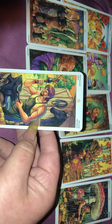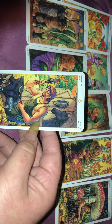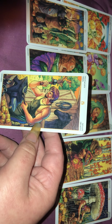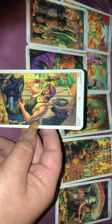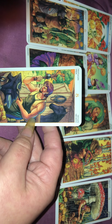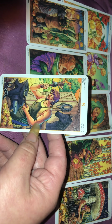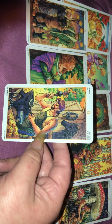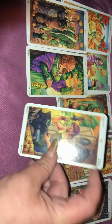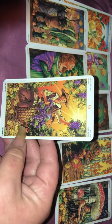Eight of Pentacles. Grumpy looking black horse there, watching the farrier make a horseshoe. Probably not thrilled that he has to have his horseshoes replaced. Most of the horses I know don't like getting their shoes put on. So, yeah. Hard work. Hard work.